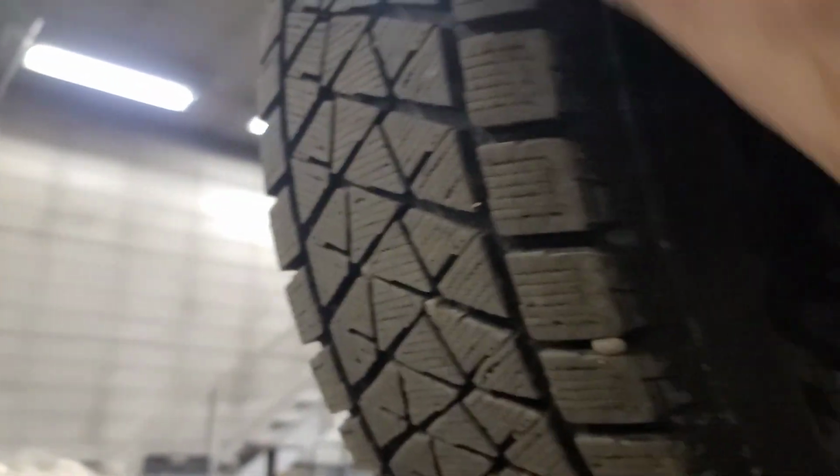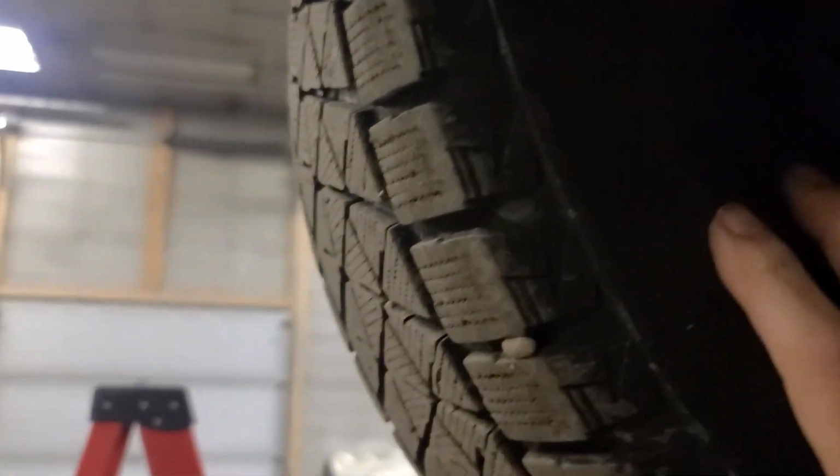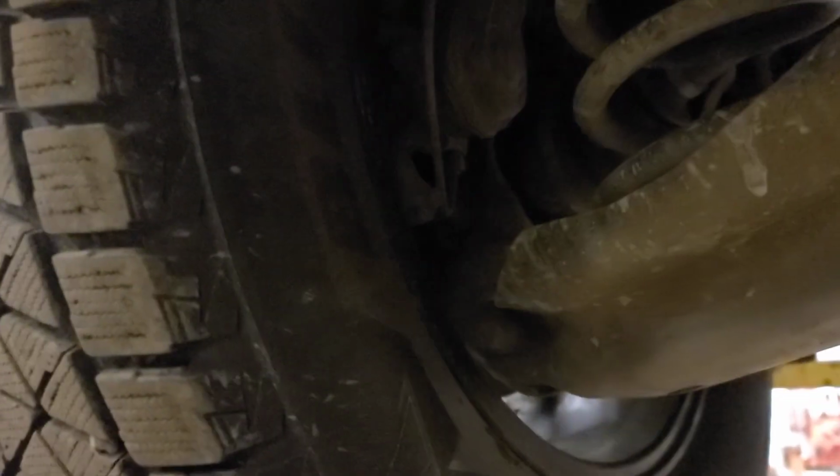So this caliper's not releasing. I can hear the motor running, but it's not releasing. So it needs a caliper, and if you're going to do a caliper, you might as well do them both. I think the motor's running anyways. I can hear it, but brake pads are about 40% left. This one's working, but often change them in pairs. Well, I'll discuss the repairs with the customer.